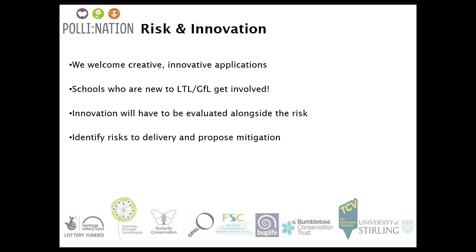Barriers to the project's success could be changes in management or the non-cooperation of land services or barriers put up if you are a PPI school. So we'll be looking for you to identify these risks to the project and propose levels of mitigation to them.